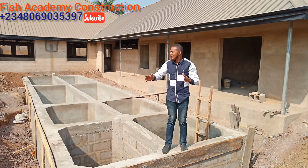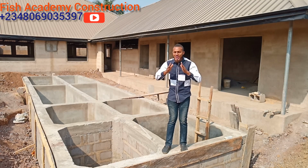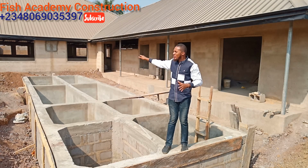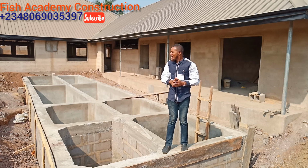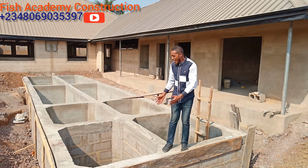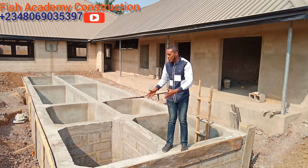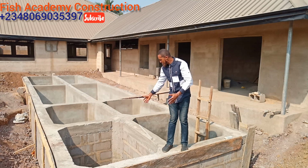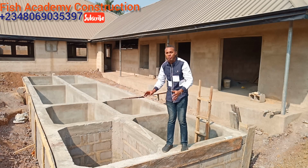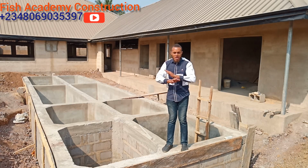We don't forget, this project is being handled by us, right from site clearing to the end of what you are seeing here. The grow out pond is 100% completed. Right here is where we are having the filter tank, and it is 98% completed, because what is remaining is that this place has not been plastered, and we're going to run our piping. Once we do the piping, it's going to be 100% completed.